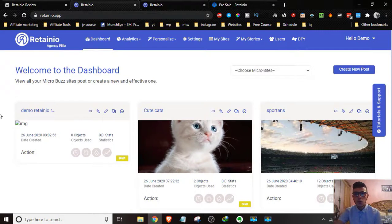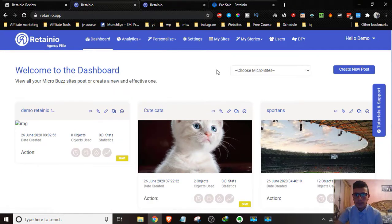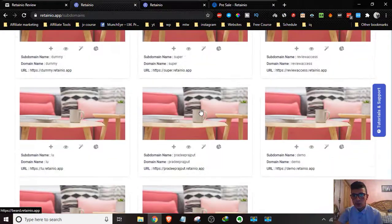Let's jump right into the cloud-based software. As you can see, it's really simple to use. It has a simple dashboard. We have the dashboard right here, the analytics. You can view the analytics for your websites. First, you're going to go to My Sites, and then you're going to create a new website.